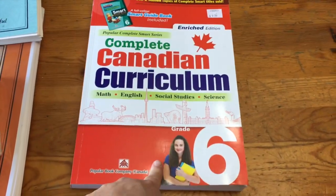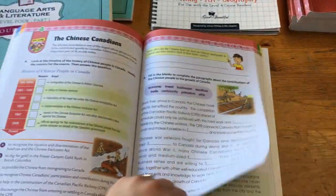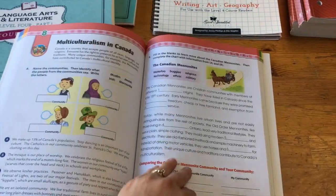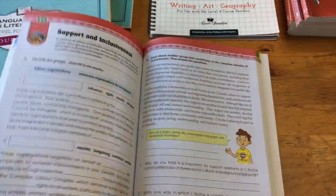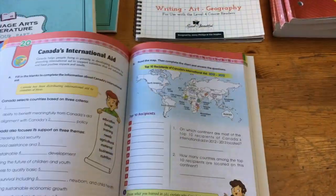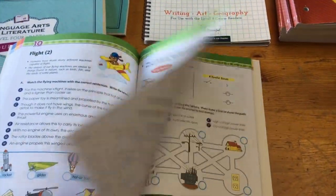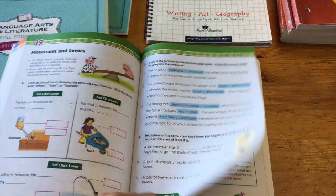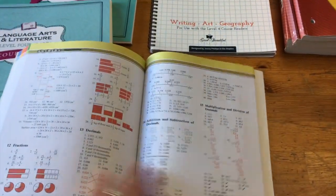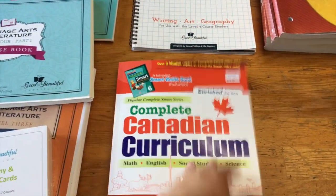Again, he has this one here. He's going to be working his way through that social studies and science section, just to keep up with what his age group is learning about. But it's still very simple, very basic. And then in the science as well. Some of this he already knows, he's done, but just a little bit more. It's not really in depth, it's just an overview. So he'll be doing that.